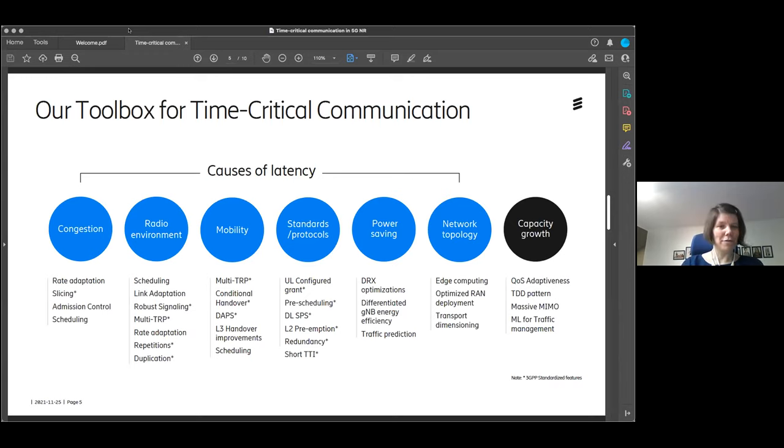So in the blue circles here, you see six major causes of latency interruption in mobile networks that we want to focus on in the time-critical communication toolbox. Congestion is one cause, radio environment also causes latency. Mobility interruptions can happen when we have to do handovers. There are some latencies added by the standards and the protocols, like we have scheduling delays, or it takes time until we have a scheduling opportunity.